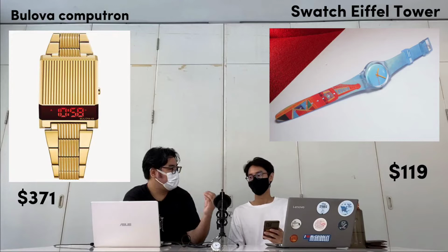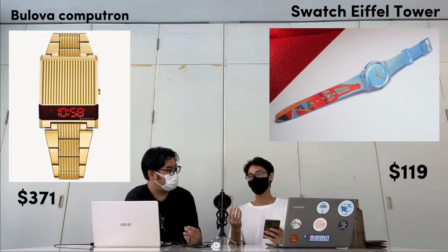Yeah, mine as well. You look at it, it's not a conventional watch. It doesn't have any indices. It has an art piece on the watch itself.